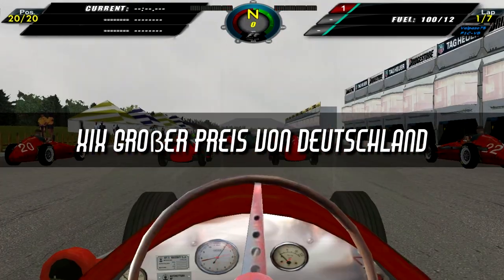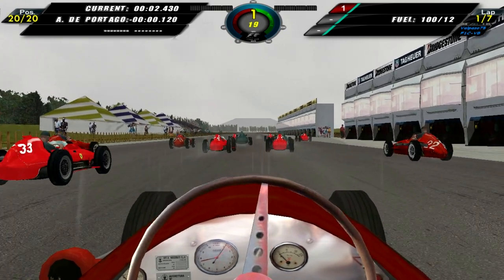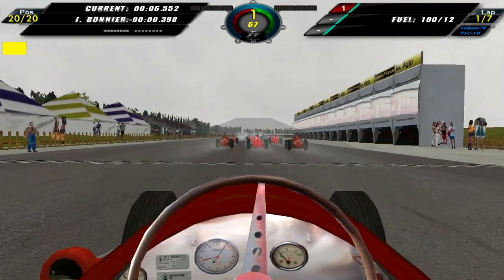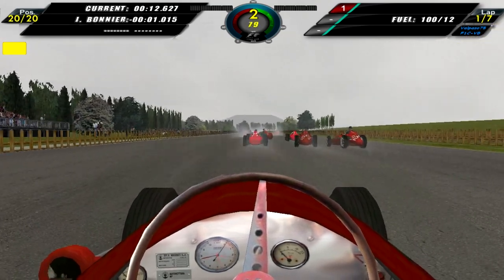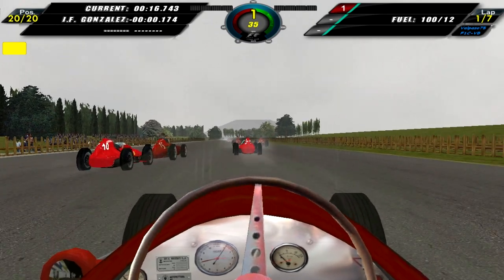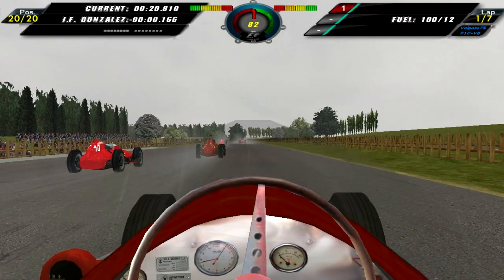I really enjoy racing here, but it's raining once again just like in qualifying. So we will have to take it easy at the beginning, at least until the weather clears. It will clear, at least that's what the weather forecast said, and someone already lost control of their car as everyone slows down to avoid a collision.